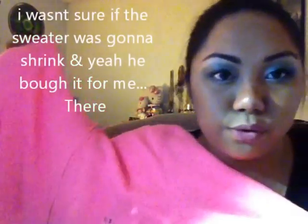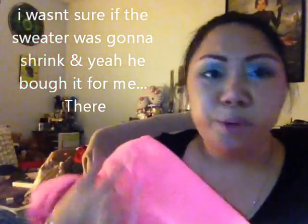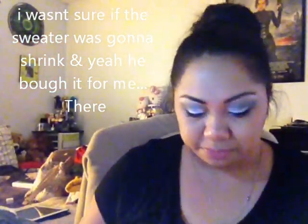I got the large one because I don't know if they're, well, they do shrink. And I also have this booby issue. So it's just plain. And it has the dog.